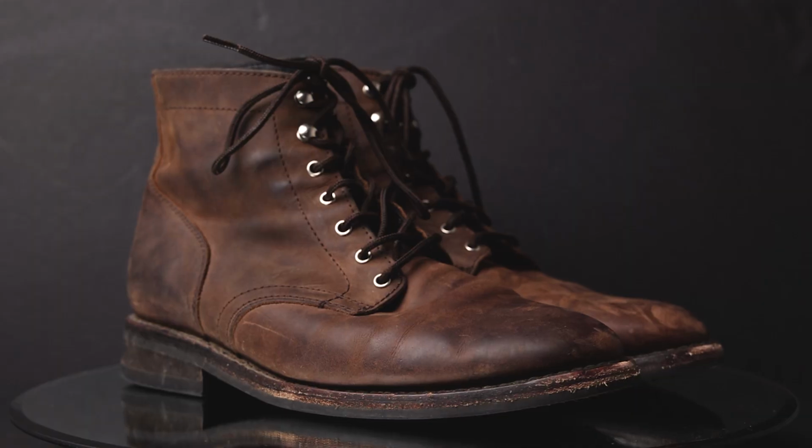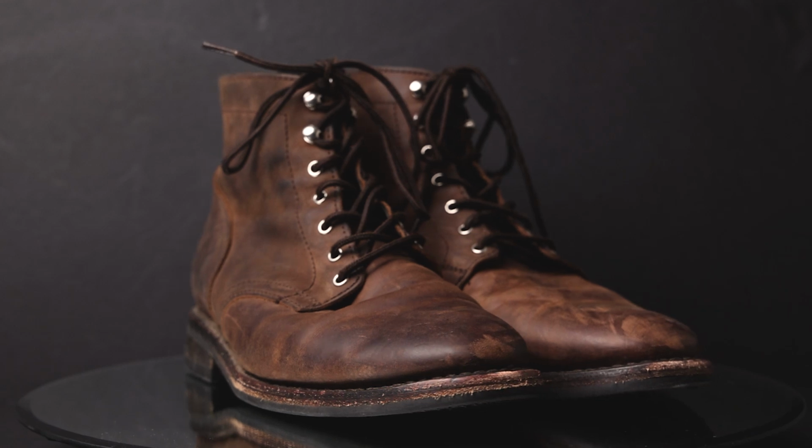And if you want to know more about the difference between the Captain and the President, you can check out that video right up there. But overall, number 5, the President. This is a fantastic boot and it is my go-to adventure boot.